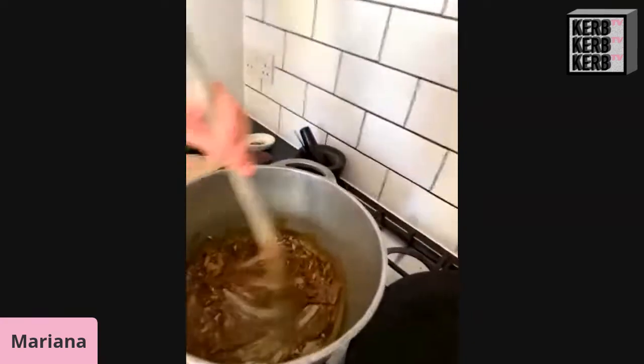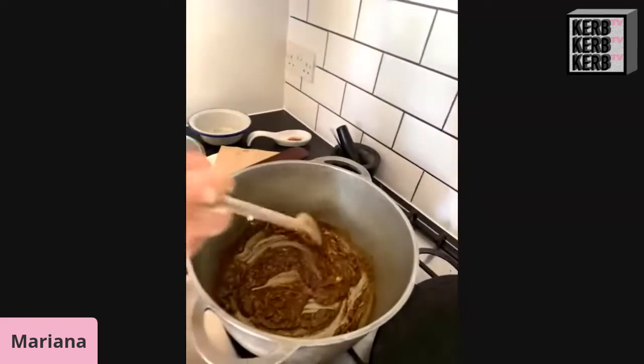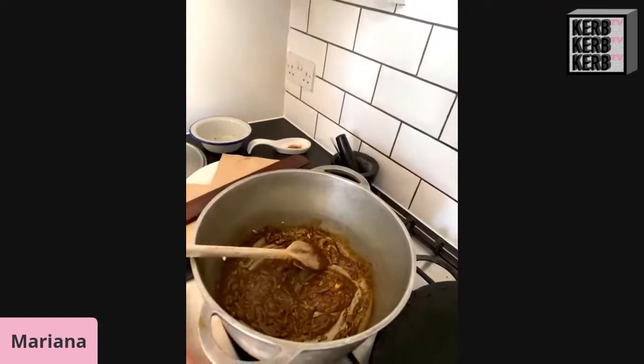You see the way that's all reduced down and we've got a nice paste out of that. Nice. So now, Jack, is when you want to add your potatoes.